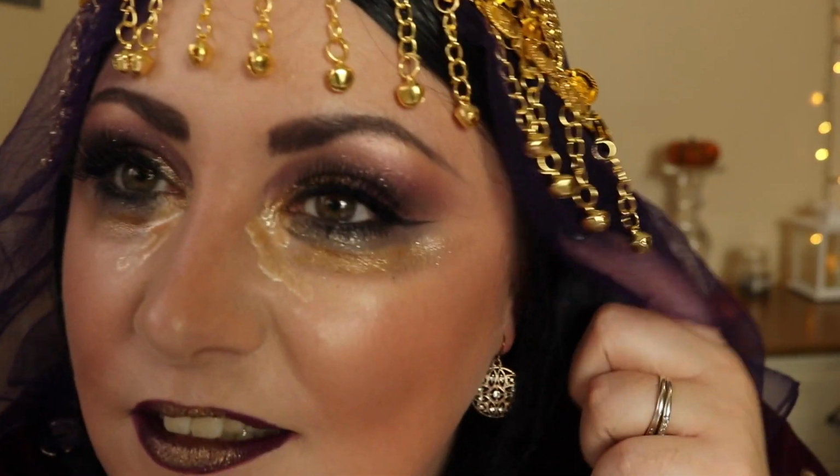But I really like this. I'm probably going to use this for something next time we get invited to something. You could also turn this into a very Arabian princess look if you wanted to, so it's multi-use prop buying we're talking about here. Yeah, I really like this look.